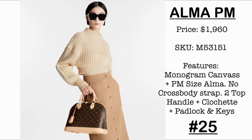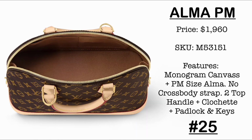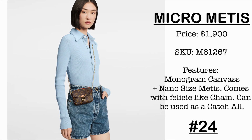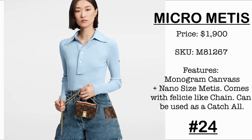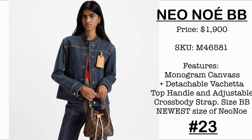Next, we have my personal favorite, the Alma size PM, 1,960 USD. Take note that the size PM is around 32 centimeters across. It doesn't come with a crossbody strap, but you could attach any strap that you have on your collection. Then we have top 24, the Micro Métis, one of the newest bag of LV. Price is 1,900 USD. This is the exact replica of the classic Pochette Métis, but in the micro version. So just be careful that this is very small and would not fit a lot of our stuff.